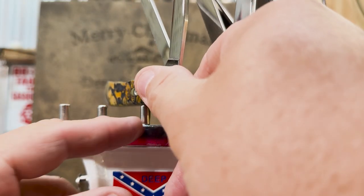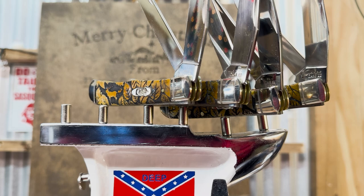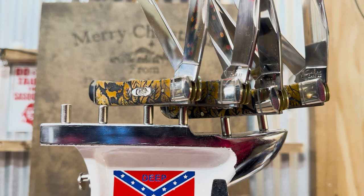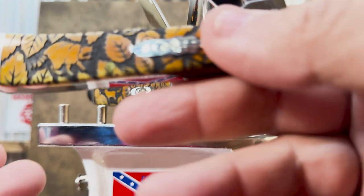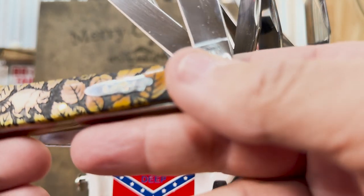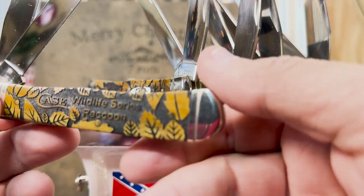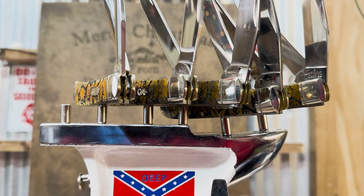These knives average probably, if you can get them, they retail for about $100, $125 a piece if you can find them at that. Sometimes you can find them cheaper. If you can find them cheaper, I'd recommend you jumping on it as quickly as you can because they're not going to stay that price long, especially if Case quits marketing these like this too. This is the raccoon. It is a 2022 knife itself. You see the Wildlife Series raccoon on the back of it. Find them if you can and get them. I just want to show you the set, let you see what we've got here in this set.